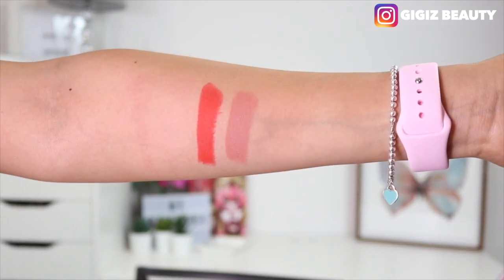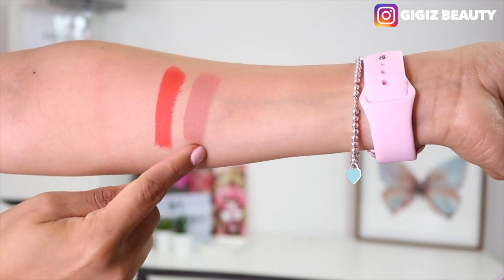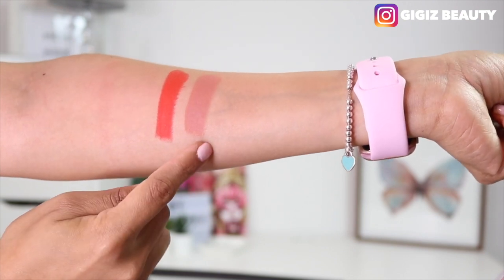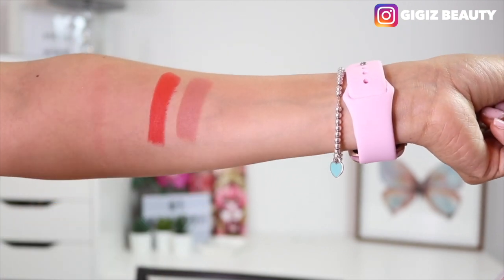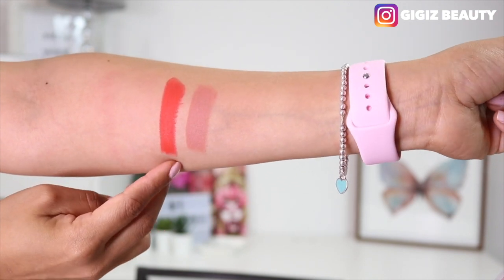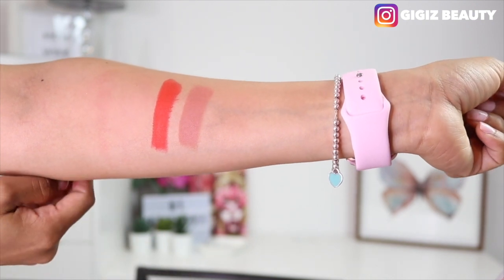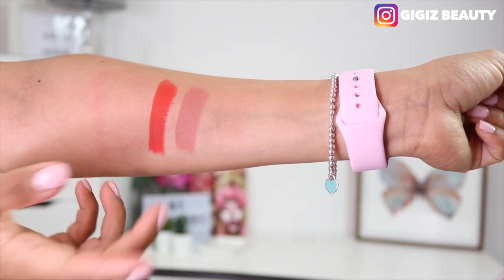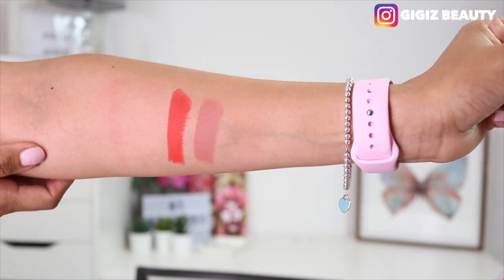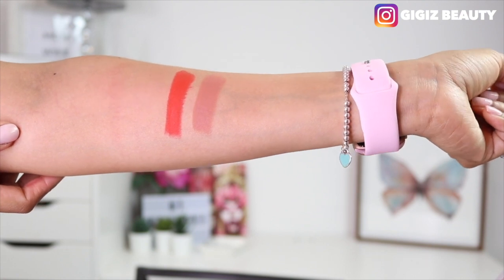Here are the 2 lipstick swatches, and truly you guys, this isn't anything unique. It's been done 100 times. This color is just your regular nude, but this one is super unique to me in my collection. So I wanted to mention that you don't really need the nude, to be honest, but only if you really want it. It is a nice formula though. It was so comfortable, and I'll let you know how long lasting they are.